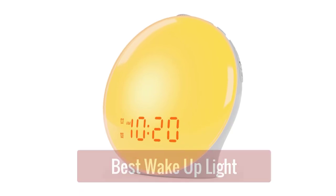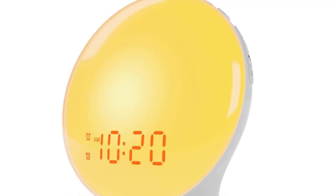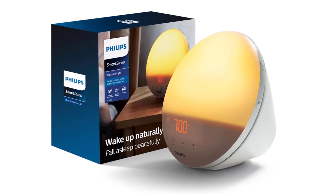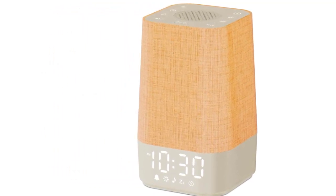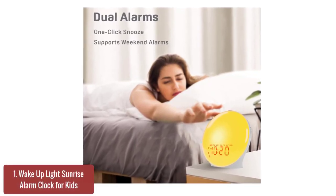Best comparison. Wake-up lights have become an essential tool for improving sleep quality and creating a more natural morning routine. These devices simulate sunrise and provide customizable alarms, soothing sounds, and ambient lighting to help users wake up gently and feel refreshed.